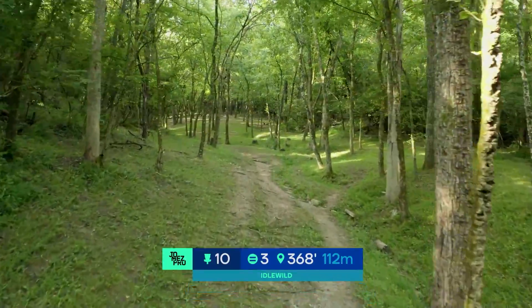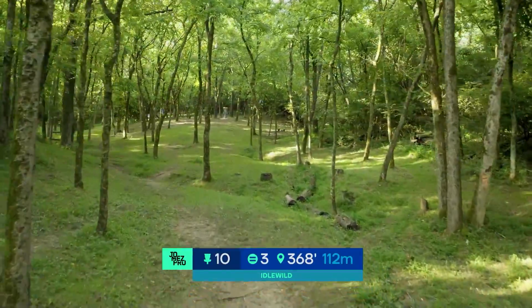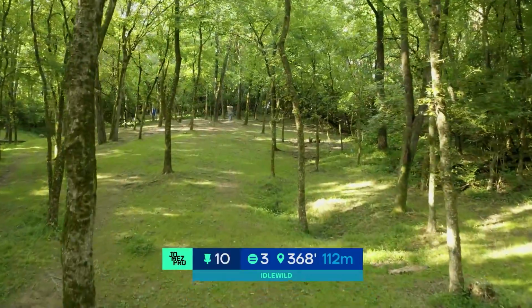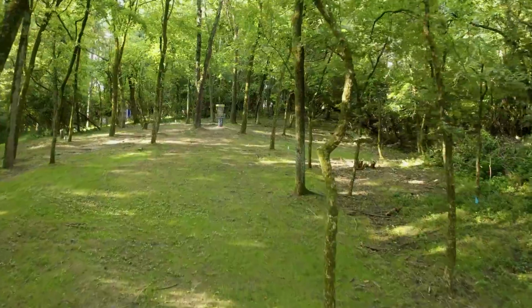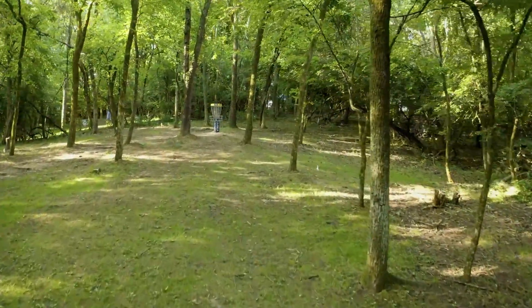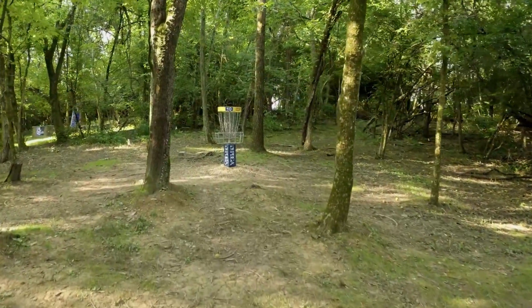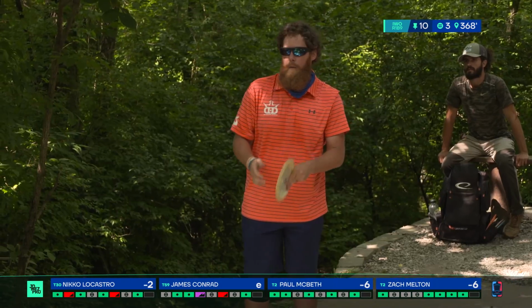And let's get straight into the action now. Hole 10, par 3, 368 feet. This is one of the toughest, but incredibly fun and beautiful par 3s you're really ever going to come across at this distance, going uphill on this last third of the hole. So hard to get through the gap and get the distance at the same time.